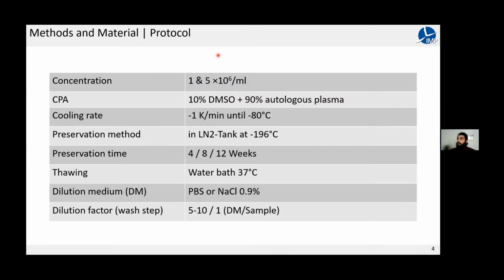So we developed a protocol for a proof of concept. We worked with 2 concentrations of samples, 1 and 5 million cells in 1 milliliter. We used a cryoprotective agent containing 10% dimethyl sulfoxide and 90% autologous plasma, using a cooling rate of -1 Kelvin per minute until -80 degrees centigrade, and then moving the samples to liquid nitrogen tanks, where they were preserved for 4, 8, or 12 weeks in liquid phase.